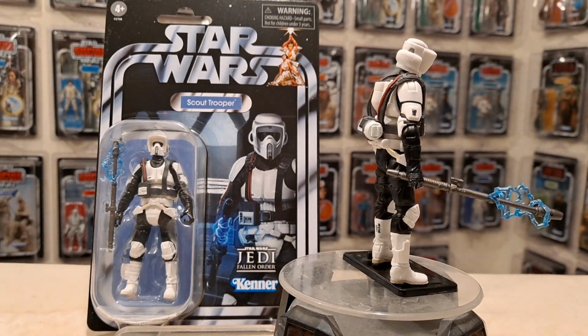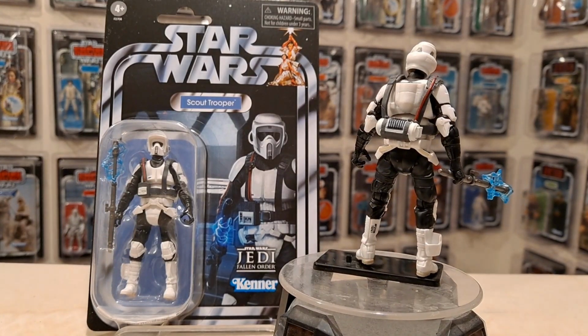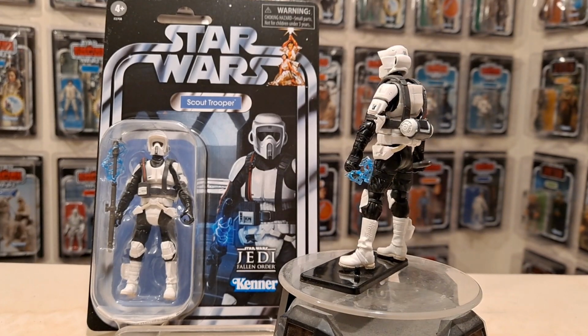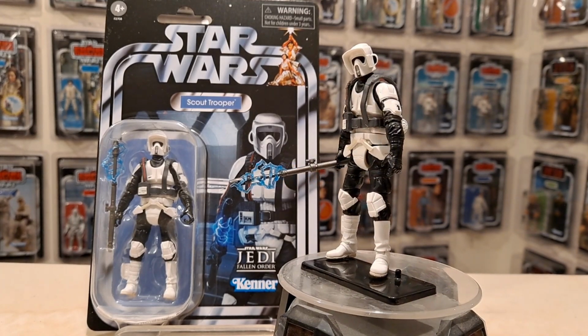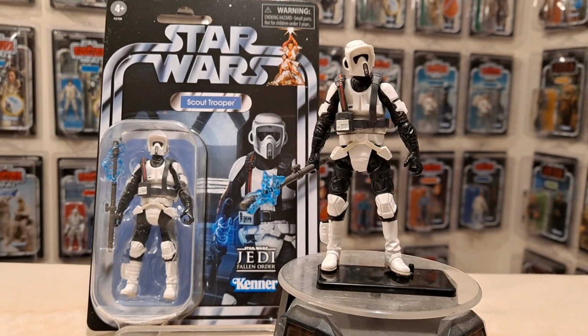And oh my God, this has to be, I swear to God, one of my favorite Vintage Collection card backs. It's got to be right up there. If I was to do a top 20, I'd say this would probably get into that. Top 10? I don't know, man. It's too new to know. And I haven't sat down and really put them all together, because there's a lot of card backs.